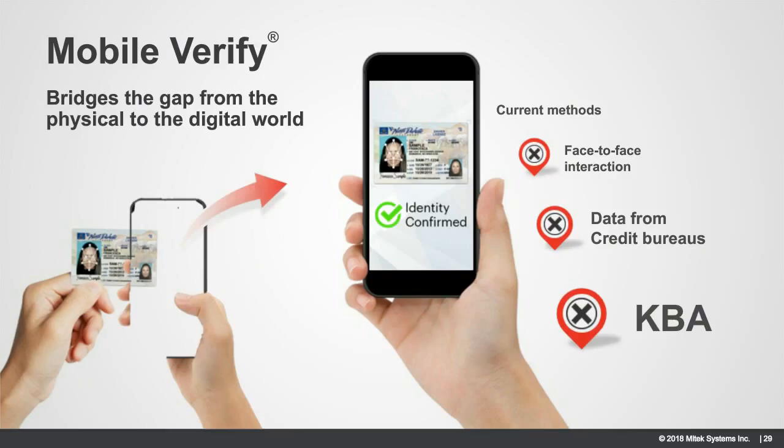Now moving on to our product Mobile Verify, which really does bridge the gap from the physical to the digital world. Our clients typically are obliged or would like to verify somebody's identity, and they want to be able to rely on the source. And there are other methods of verifying somebody's identity, or asking the consumer to prove their identity, and one of them is face-to-face interaction. Ask somebody to come into a branch, for instance. Well, we all know that most people don't like doing that anymore, don't expect they will have to do that, and if they do, they're probably willing to do that at times that branch might not even be open.